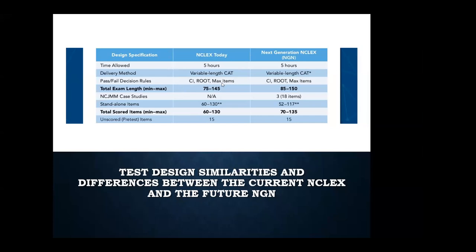So some people on the Nclex day tell you they ran out of time. Maybe the 5 hours got used up at question 125. Some say it's question 98. Some people have even said 88. They lost the 5 hours.